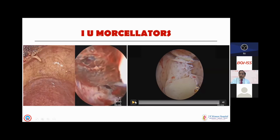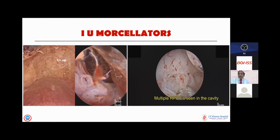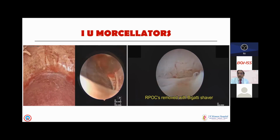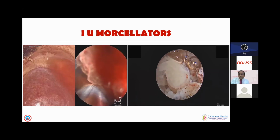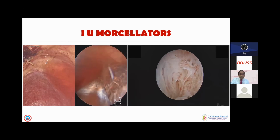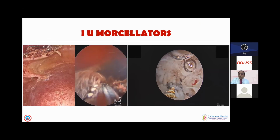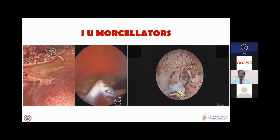Well, I would recommend it in patients where you're thinking of hysteroscopic removal of cesarean scar pregnancy, which is again on the rise. Again, for products of conception which remain in the uterine cavity, especially if the patient is agreeing for fertility treatment later, this becomes a real boon where you don't use energy. You can see on the left side the Bugatti shaver shaving off the cesarean scar products of conception in the lower segment under laparoscopic guidance.